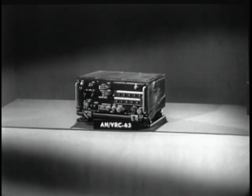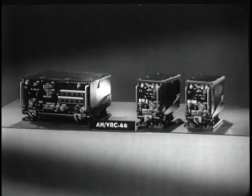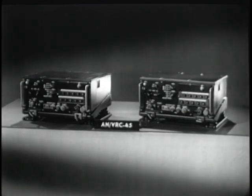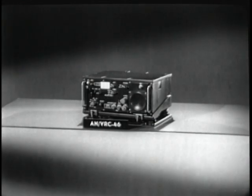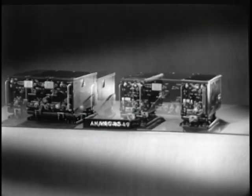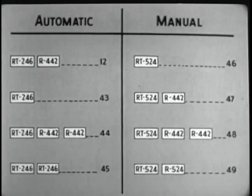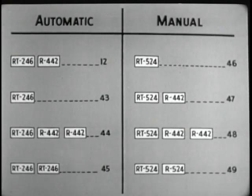The automatic transceiver alone is called the AN/VRC-43. Used with two auxiliary receivers, it becomes the AN/VRC-44. Two transceivers together are called the AN/VRC-45. The manual transceiver RT-524 alone is called the AN/VRC-46. The 47. The 48. And the 49. This chart sums up the eight possible configurations of the AN/VRC-12 family.